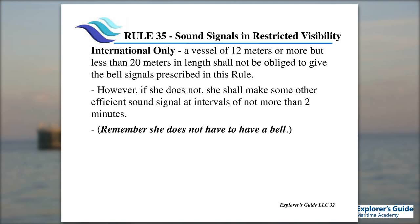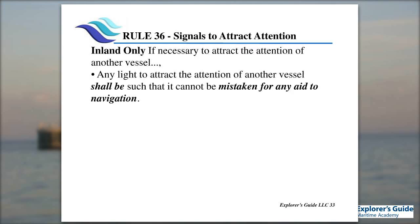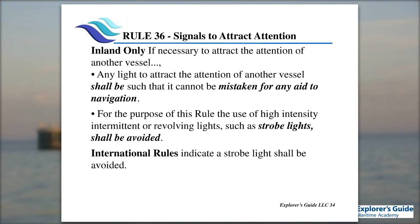And again, obligated signals, I'm not too worried about that. Strobe lights are permitted. The interesting thing: it says inland rules, strobe lights are not permitted, but a strobe light is a distress signal in inland rules only. And that is the differences between them.